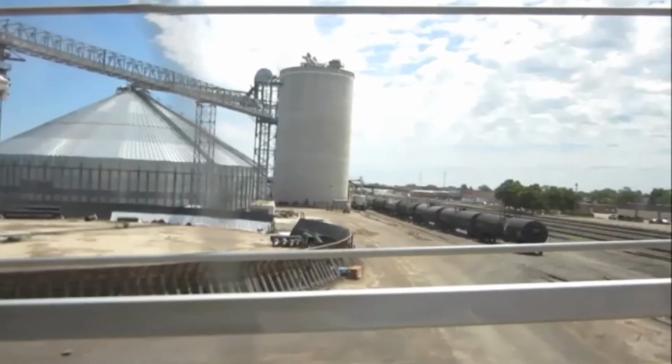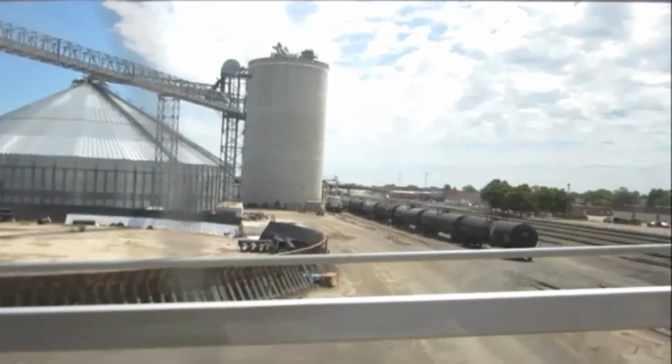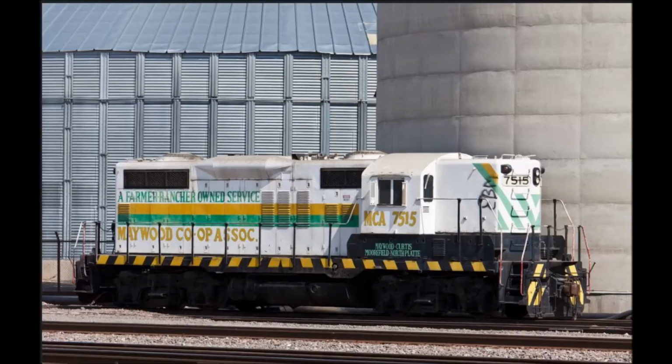And if you look closely, you can see a white Jeep locomotive. It's actually MCA number 7515, a GP10. It was originally built as a Pennsylvania Railroad GP9 and was acquired in 1999 from Conrail. I did visit Cody Park and Memorial Park, but that will be featured in another video.